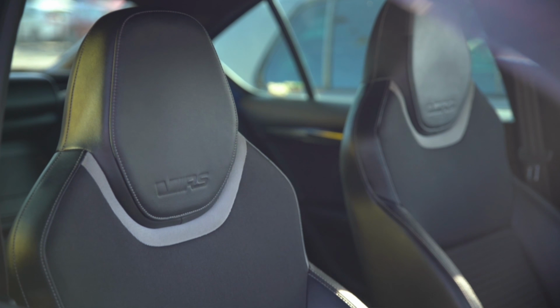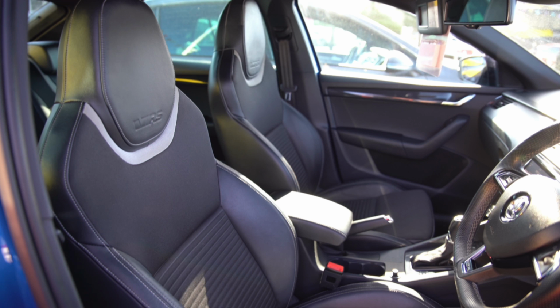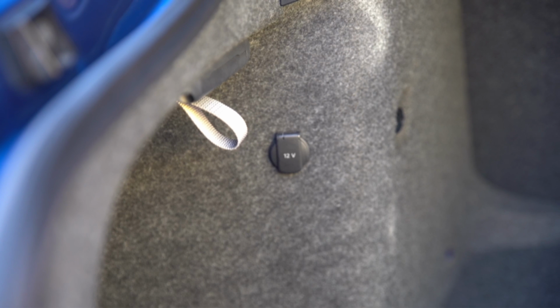It's not going to be the sharpest drive, but there's enough fun in the RS diesel to keep you happy on most roads. And those seats in the front, which are really well sculpted, are just very comfortable on long drives, but they also support you well in corners no matter what happens. There's also plenty of room in the back seat for all the kids' stuff, and no matter where you go, you'll have tons of room in that boot.